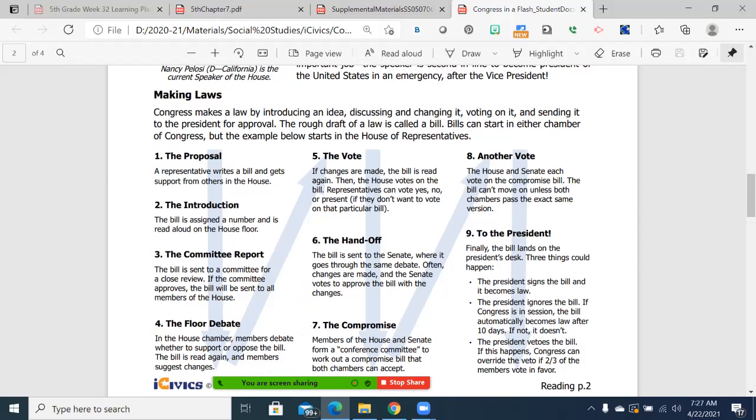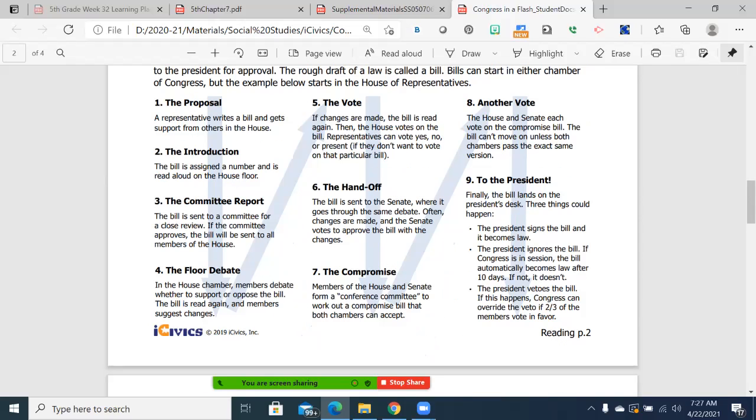Making laws. Congress makes a law by introducing an idea, discussing and changing it, voting on it, and sending it to the president for approval. The rough draft of a law is called a bill. Bills can start in either chamber of Congress, but the example below starts in the House of Representatives. So a representative writes a bill and gets support from others. It's assigned a number and is read aloud on the House floor. The bill is sent to a committee for close review.